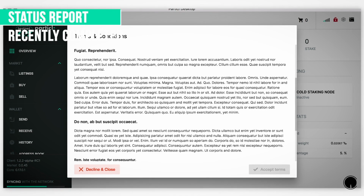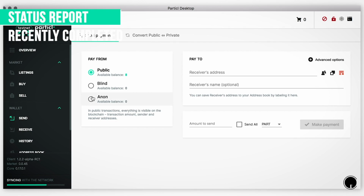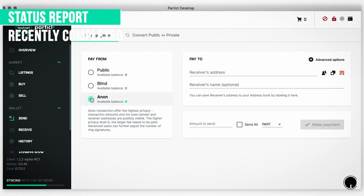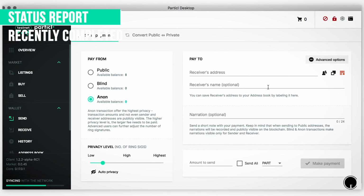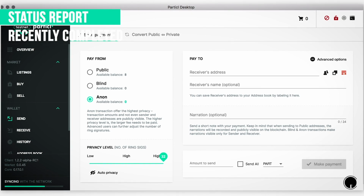Looking at the status reports, there are new marketplace builds available. Something recently completed is adjustable ring size value. So that is when you're using ringCT, you can select what level of security you have by selecting how many other transactions will be bundled in with your transaction, and that's based on the ring size. This was already available for Particl Core, but is now a feature for the desktop client that hosts the marketplace.